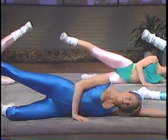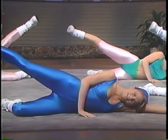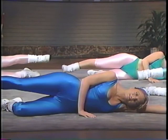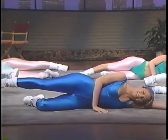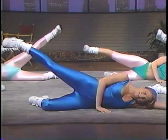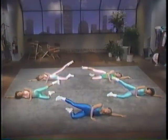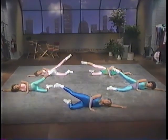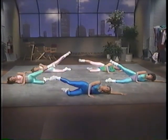Hold the leg up, lift up 1 inch. Again, hold it right there, and release. Contract up, hold, release it down. Again, lift up, press, and down. Last time, bring it up. Hold it right there. Lift it up 1 inch. Again, one more. Hold it right up. And then release it back.